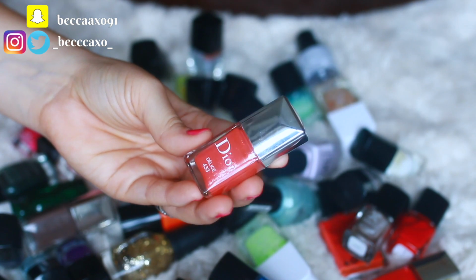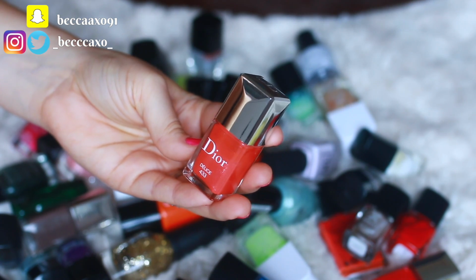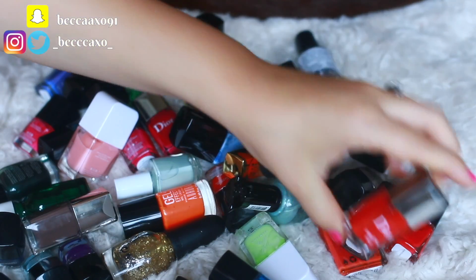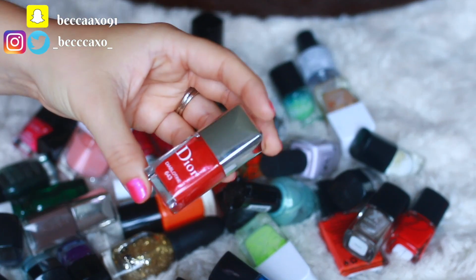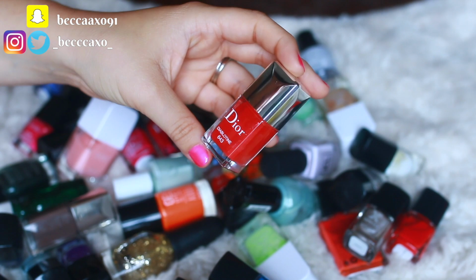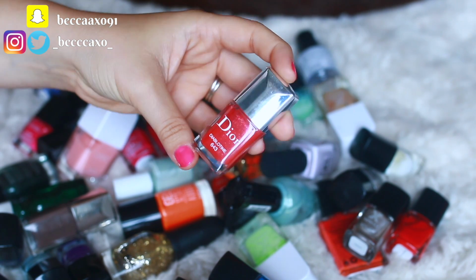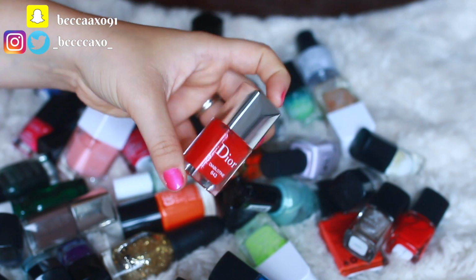This one is really pretty as well. This one's called Delice, I'm assuming is how you say that. I'm not really sure, but it's a really pretty coral with some shimmer. And then this one is one that I'll probably get rid of. This one's called Diablotine. It's a red. It's like a light red with some pink shimmer in there. This one isn't my favorite, so this is another one I can get rid of.